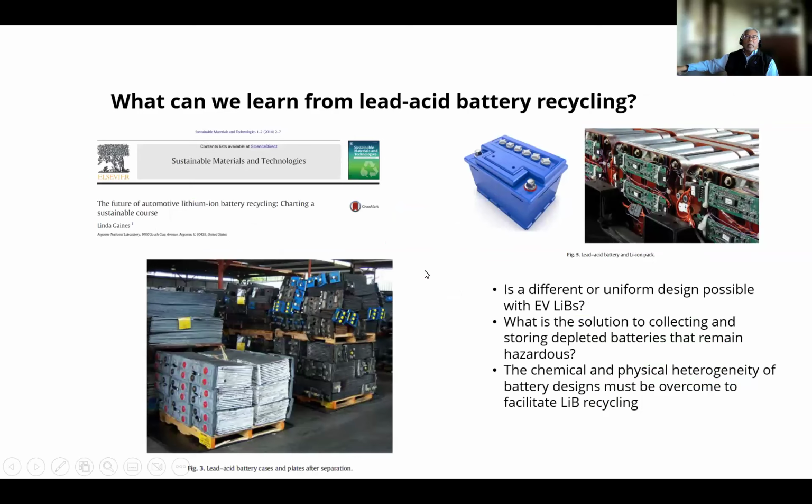So one thing I wanted to point out is that if you think about what are the big differences between lead acid batteries that we can recycle now compared to lithium-ion batteries, form factor is a big one. But form factor alone isn't the only question. It's all of the additional things.